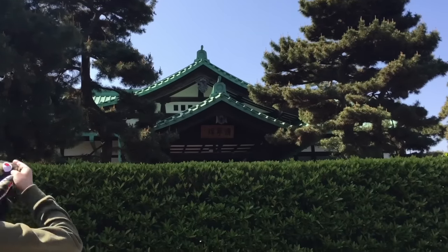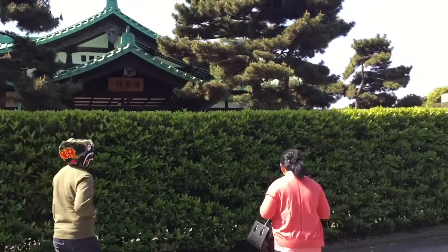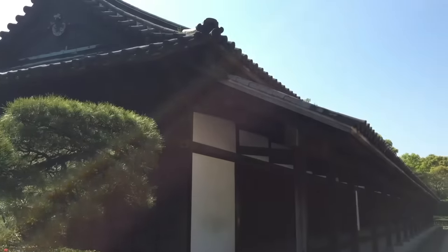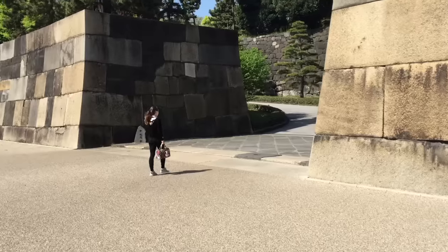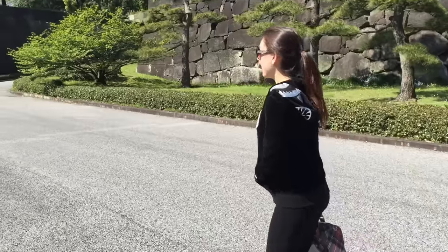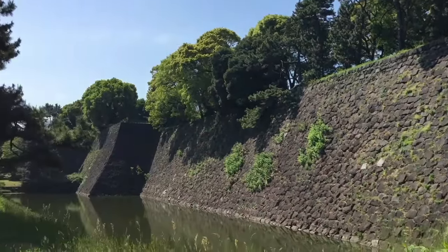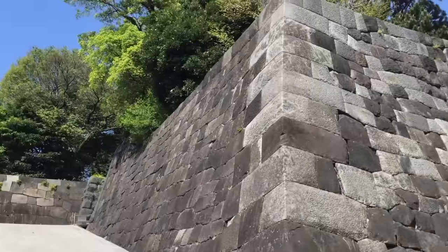The total area, including the gardens, is 1.32 square miles. During the height of the 1980s Japanese property bubble, the palace grounds were valued by some to be more than the value of all of the real estate in the state of California. There is a large park area surrounded by moats and massive stone walls, as you can see here.